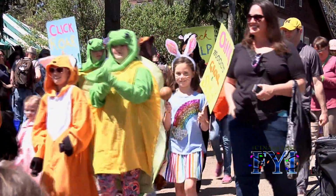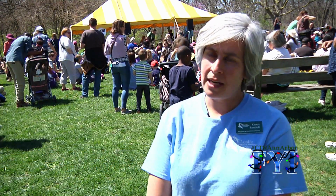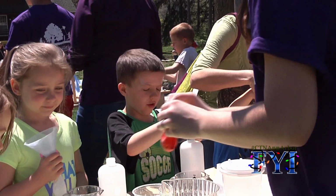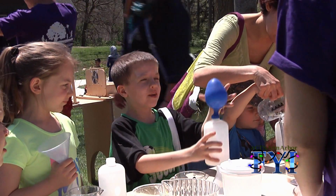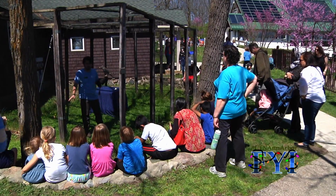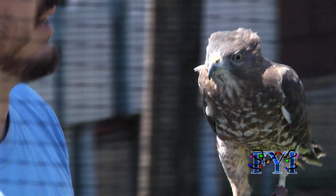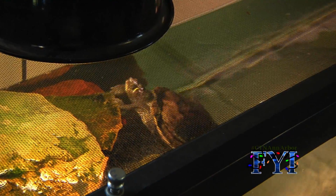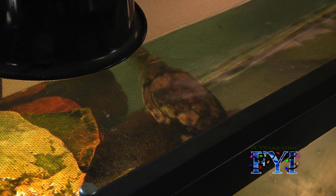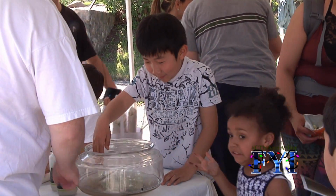We are fortunate enough to live in Washtenaw County that has an enormous amount of environmental nonprofit organizations that work tirelessly day in and day out to help educate, to better our world. And so to celebrate Earth Day is to celebrate all the people that are working very hard to keep Earth the way we want it to be, to have clean water, have clean air, to educate the youth. So today is our party.